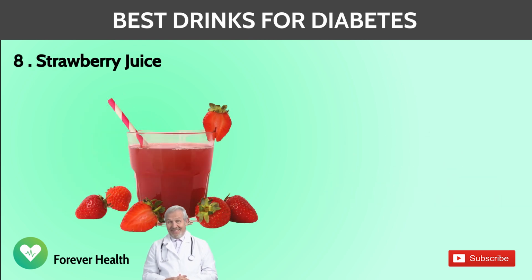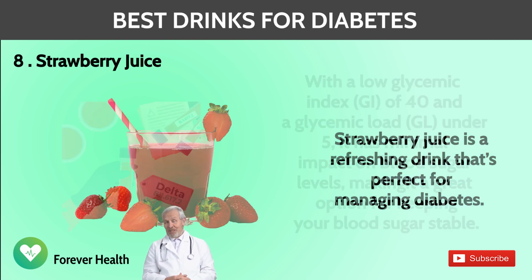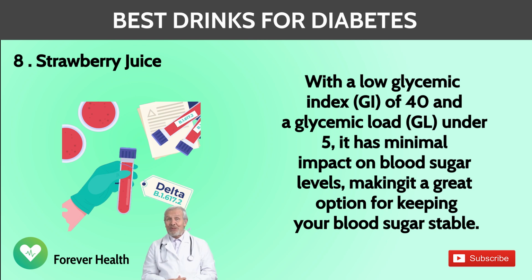Number 8. Strawberry juice. Strawberry juice is a refreshing drink that's perfect for managing diabetes. With a low glycemic index, GI, of 40 and a glycemic load, GL, under 5, it has minimal impact on blood sugar levels, making it a great option for keeping your blood sugar stable.